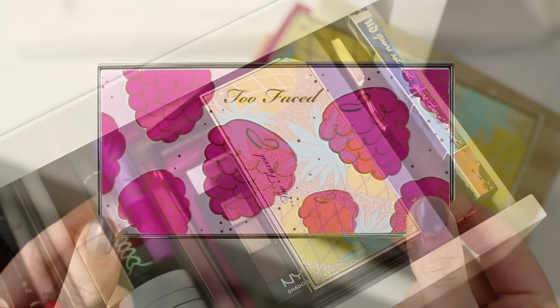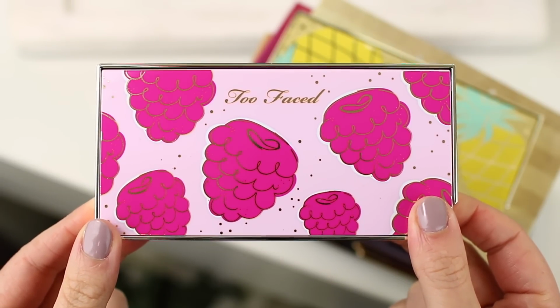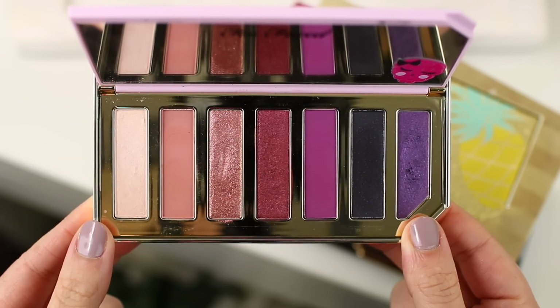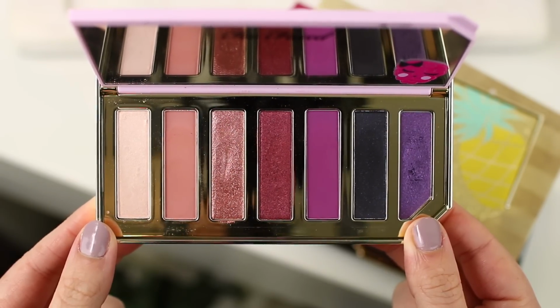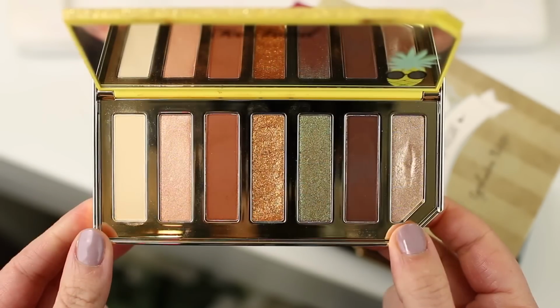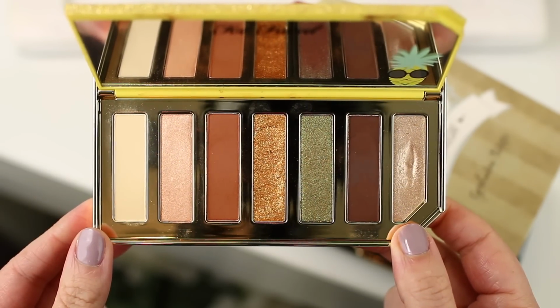I have a ton of them. I have the Too Faced Razzle Dazzle Berry Eyeshadow Palette, which was part of the Tutti Frutti collection. I've been loving it for easy pink eyeshadow looks. And then I also have the Pineapple palette that was part of the same collection. This one is just like a good everyday neutral palette with a few pops of color.